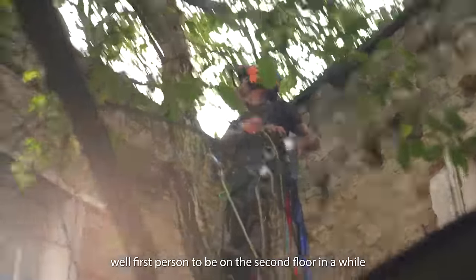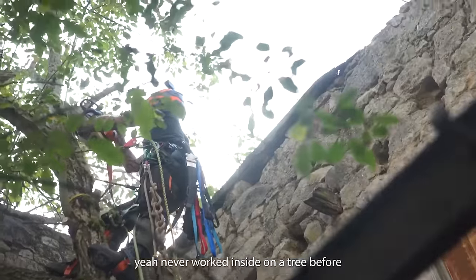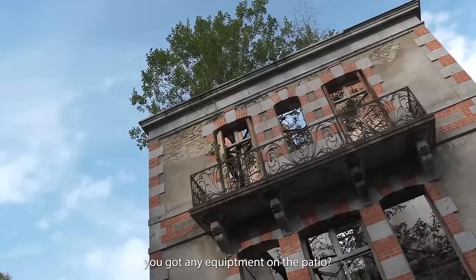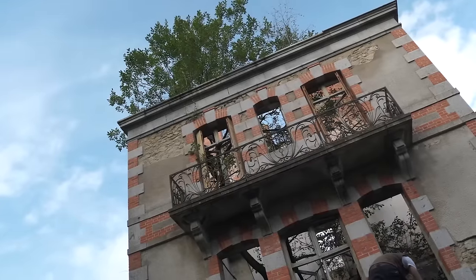Well, first person to be on the second floor for a while. Yeah, I've never worked inside on a tree before. Never taken the drone out of the tree before. Any equipment on the patio? Okay, let me just move the drone.